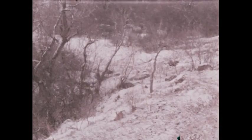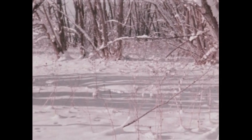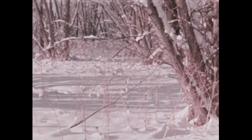Winter is coming to the forest. The days become colder, and in many parts of our country, winter brings snow. The forest is very still. What happens to the forest in winter? Are the plants and animals living?